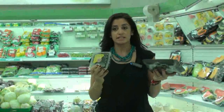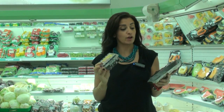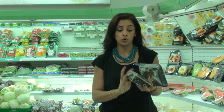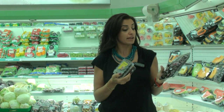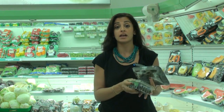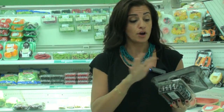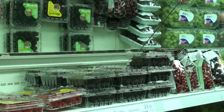We have blackberries and cherries, and although these are fruits and they are sweet, they are very low in the glycemic index, and they are a great addition to the suhoor because they're very rich in antioxidants. They are very high in healthy vitamins and minerals, and we can have a small portion, not more than 1 cup, of any of the berries we would like to have during suhoor.